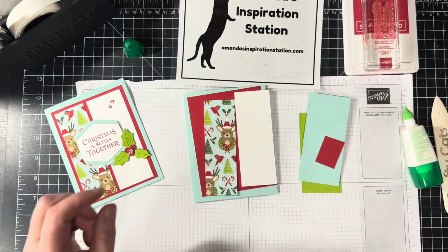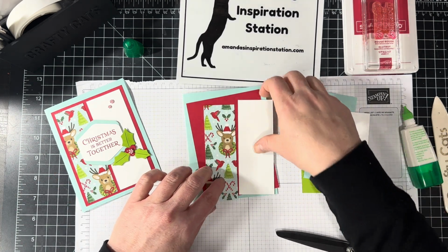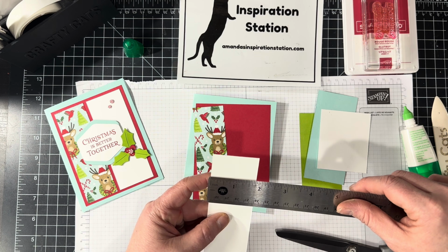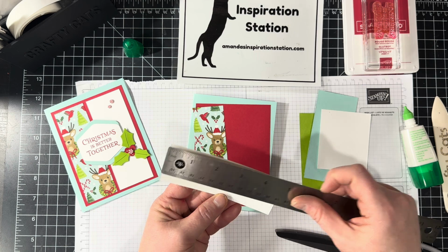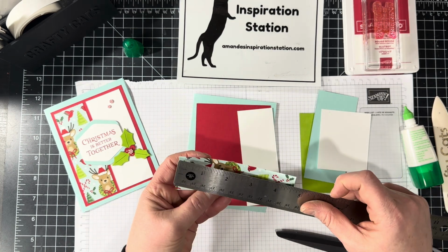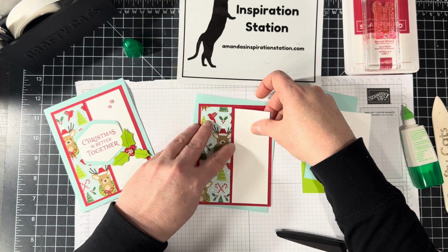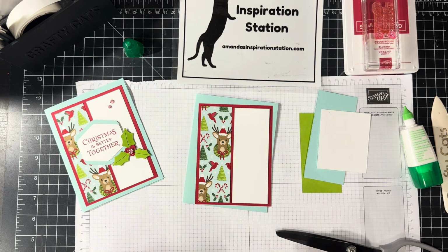Well, actually, you know what? I'm sorry. This is not my scrap. This is my scrap for that. This is actually for this. Sorry. Okay, so this measures at 1 3/4 by 4 3/4. And then this should be 1 1/2. Yep, 1 1/2 by 4 3/4. This one is a little bit smaller than this one, because when you're placing it down, you want to have the red all the way around and then have enough red in between.